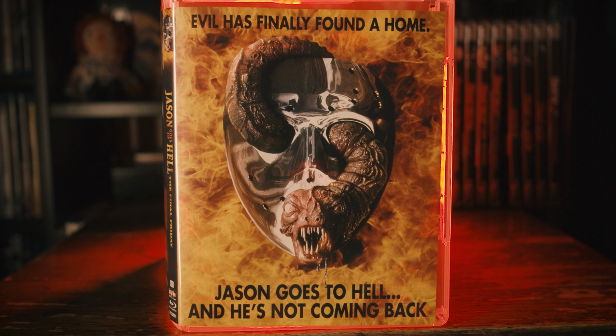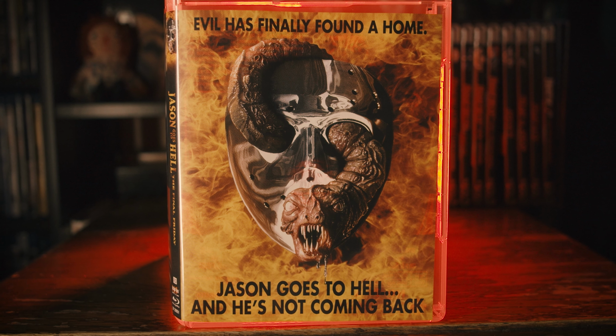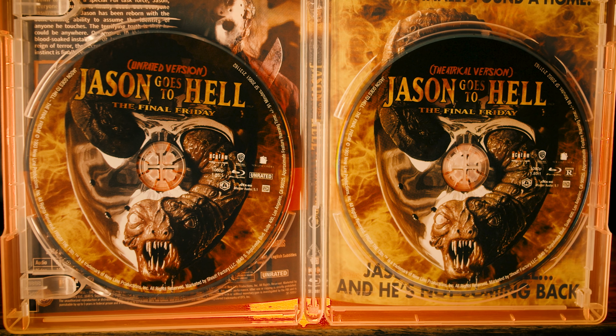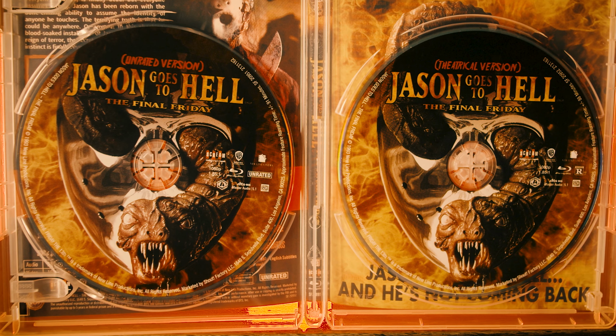Next up is a film that really took the franchise in a totally new direction, and at the end really hinted at something that we actually got in the future. Now, this includes an alternate cover, which I'm very happy to see. However, I can't confirm if this is really an alternate cover or something they just created for this disc. It is amazing to see that both the unrated and theatrical version of this film, which I didn't even mention yet, Jason Goes to Hell, is here.